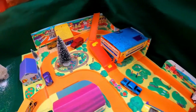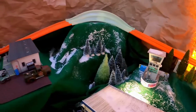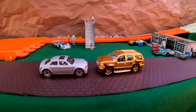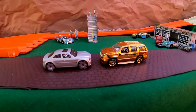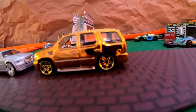Welcome back to the Redline Raceway, and today we've got a throwback to the early 2000s. We've got some interesting, well, I guess you could call them vintage cars now, but these cars are a throwback to the early 2000s, the days of the Donk, the days of the giant Escalades. Here we have a donked out Chrysler 300 with those massive wheels, and we've got a gold chrome Cadillac Escalade just ready to boombox its way through this track.